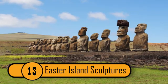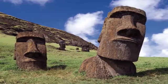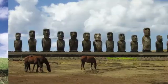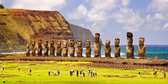Number 13. Easter Island Sculptures. Most people are used to seeing the Easter Island sculptures separately. This photo shows all of the statues together. They look like a group of people standing in line.